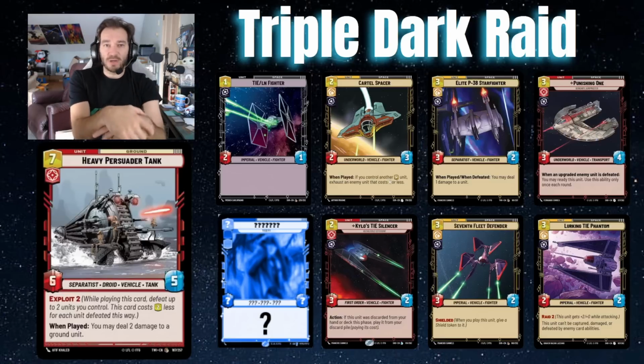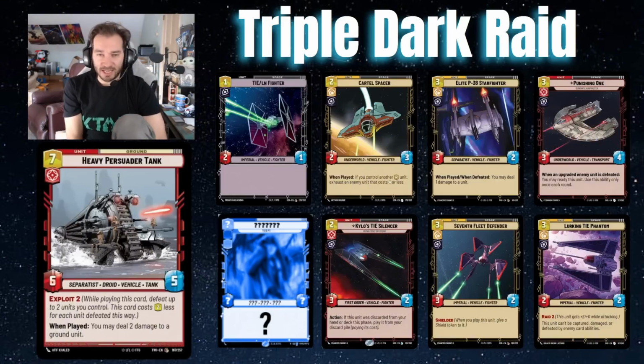I think you can really do whatever you want with this kind of thing, and there are obviously a whole slew of new vehicles with exploit that you could take advantage of. But in general, I think we just want to hit for the most possible damage. But I did want to shout out all these cards, which I think I've pulled every single one of at some point this week between playtesting and my tournament, just with Triple Dark Raid.